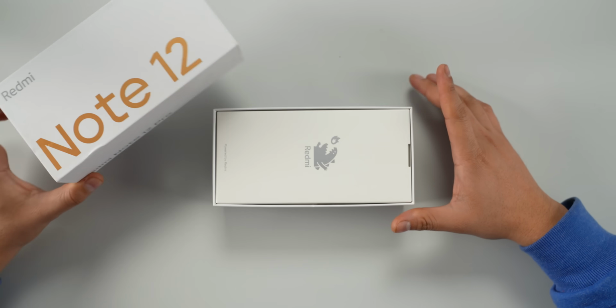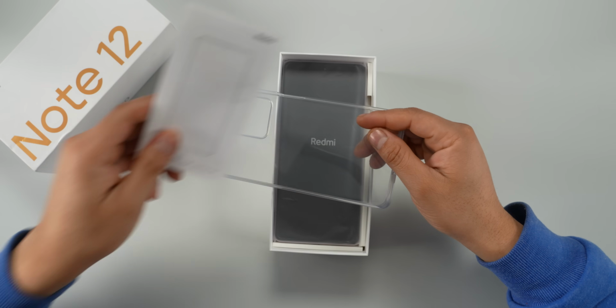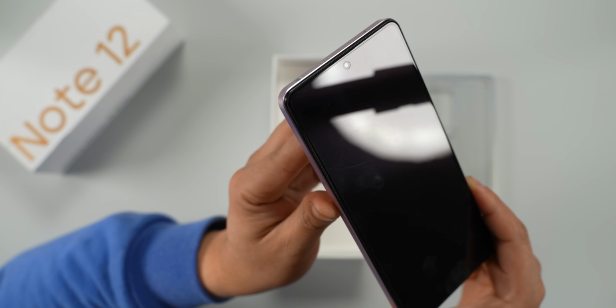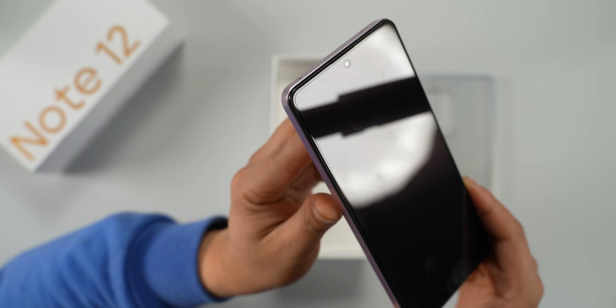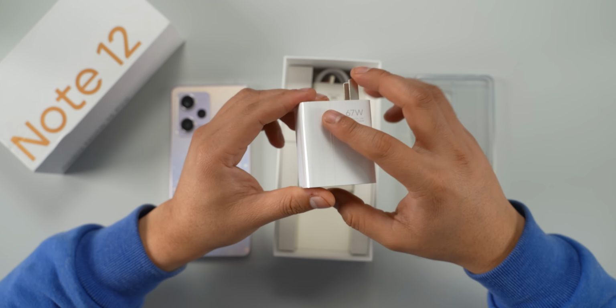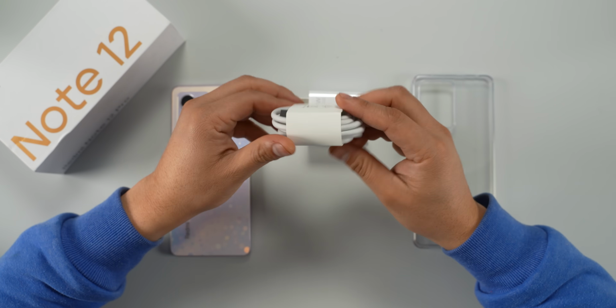So opening up the box, we first get some paperwork alongside a transparent case. Then there's the phone itself, and like always, Xiaomi has pre-applied a screen protector here. Next up is this 67 watt charger and your usual USB Type-A to Type-C cable.